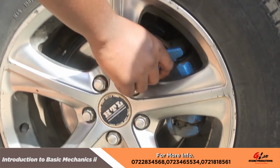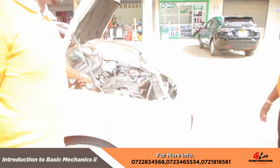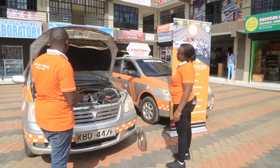So brake pads zikiisha ukose kubadilisha, it will facilitate mafuta unapata inamwagika haraka sana. Because gari ina tend kutumia mafuta as compared to brake pads. Now we go to the electrical system.